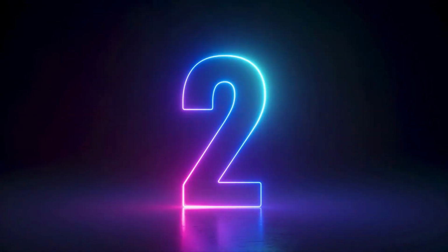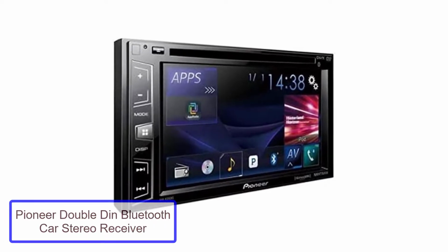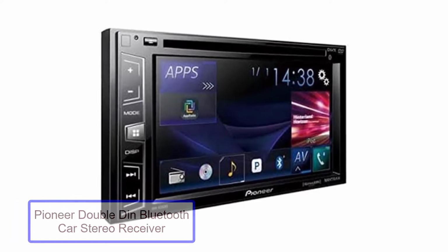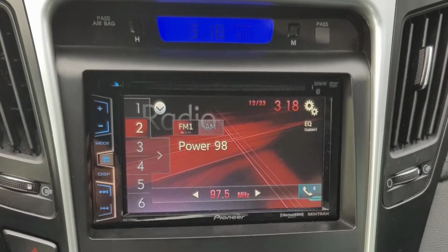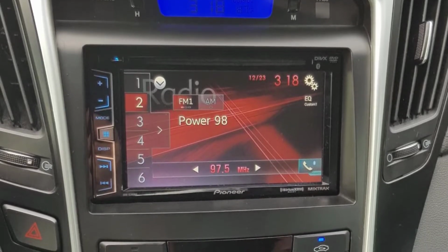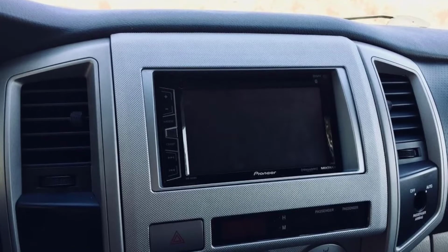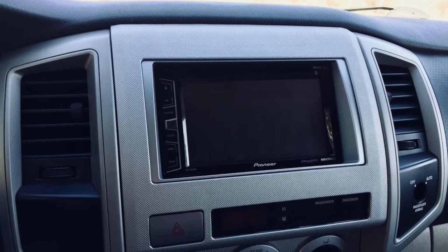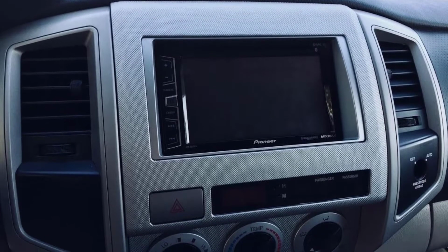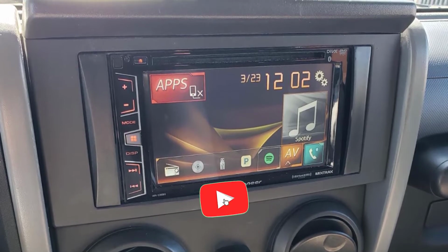Number 2. Pioneer Double-DIN Bluetooth Car Stereo Receiver. The Pioneer AVH-X390BS is a high-gloss black double-DIN car stereo with a built-in amplifier. If you are looking for the best Pioneer car amplifier with Bluetooth, the AVH-X390BS has it all. This high-quality stereo allows you to have total control over your music with the easy-to-use Pioneer app. You can even turn it into a high-tech sound system complete with time alignment, crossover, and equalizer.